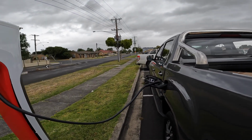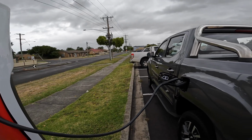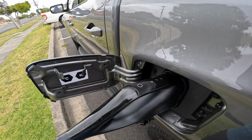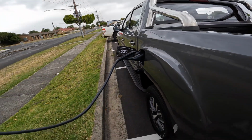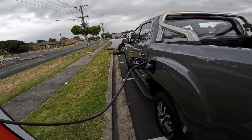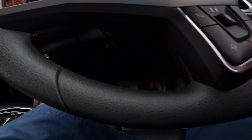So it took a couple of minutes to start up, but now she's going. It's got no bloody lights on it. Alright, let's turn this music down.